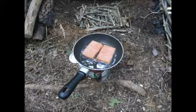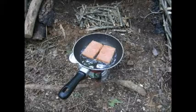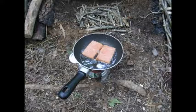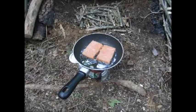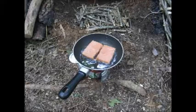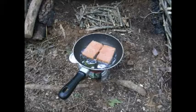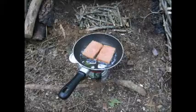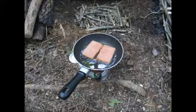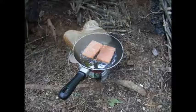Well, as you can see, it's frying up that Spam quite well. It actually seems to be burning just a little bit hotter than the sterno does. There's just a little bit of a breeze coming across here. Twice the burn for the same price. You gotta go for that.